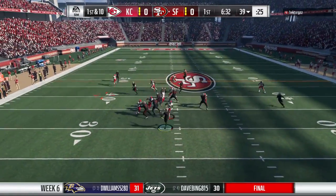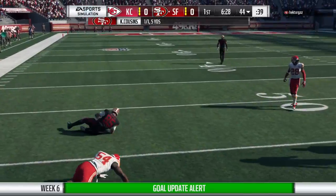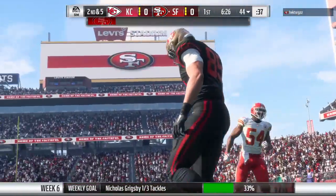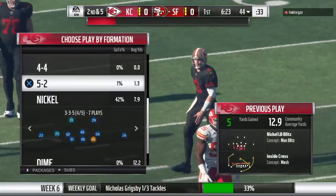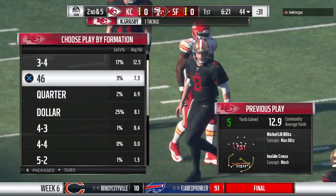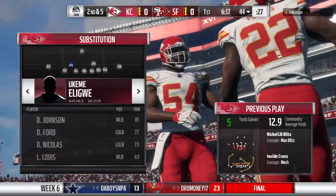On 1st and 10, Cousins. The tight end Kittle has it on the left side. 5 yards on the catch there, brings up 2nd down. When you execute a drag or a crossing route really well and give them a chance to let it develop a little bit, you can gain some significant yardage hitting your tight end on that one.